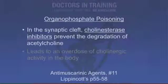So let's talk about this situation. So this occurs most often in patients who are exposed to pesticides or organophosphates. So in the situation where you have a farmer who's out spraying the crops with pesticides, a lot of these substances are what we call cholinesterase inhibitors. Now, in the synaptic cleft, the cholinesterase inhibitor will prevent the degradation of acetylcholine. So acetylcholine usually goes in the synaptic cleft, and then a cholinesterase will come in and cleave it, and then acetylcholine is no longer useful at that point.